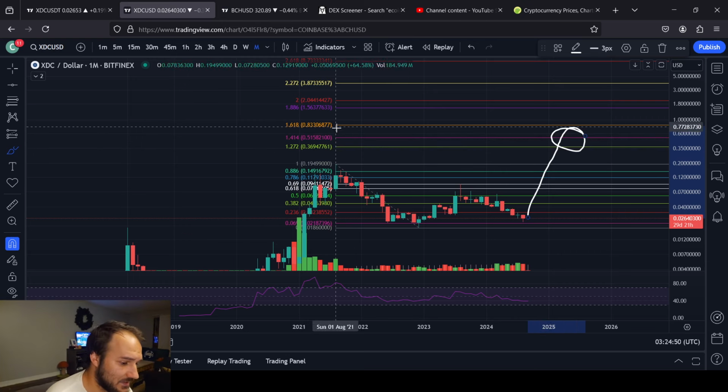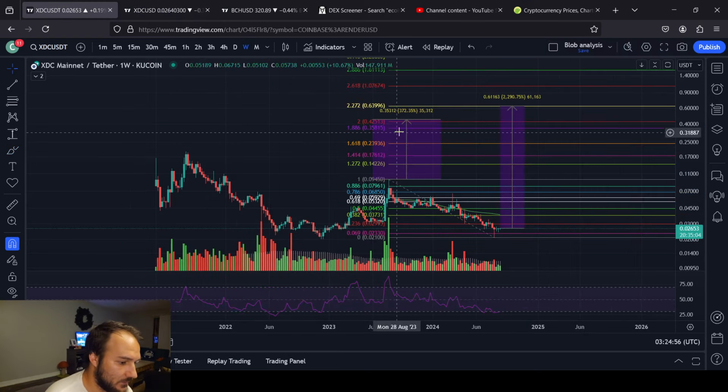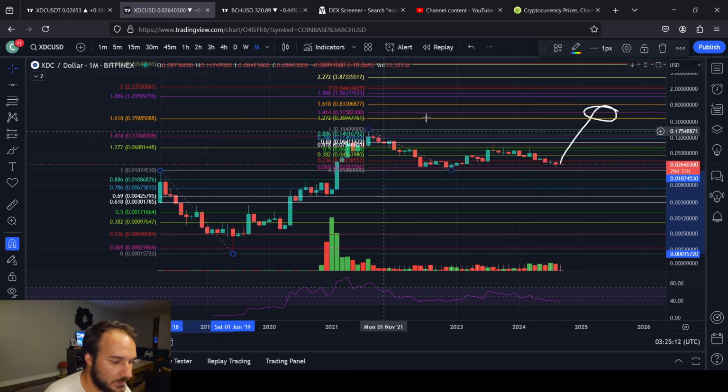37 cents to 83.3 cents all-time highs by the end of this cycle is kind of what I would expect. This given range fits that, right? That little 42.5 to 64 cent, that fits right in there. You tipped off your 1.414 last time from this high to low, right? 1.414 right up here. You went just above it.